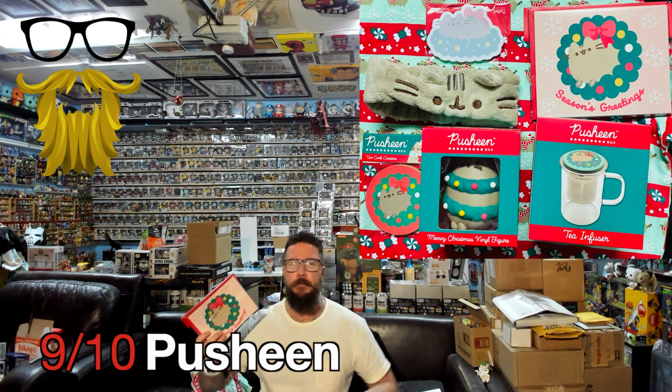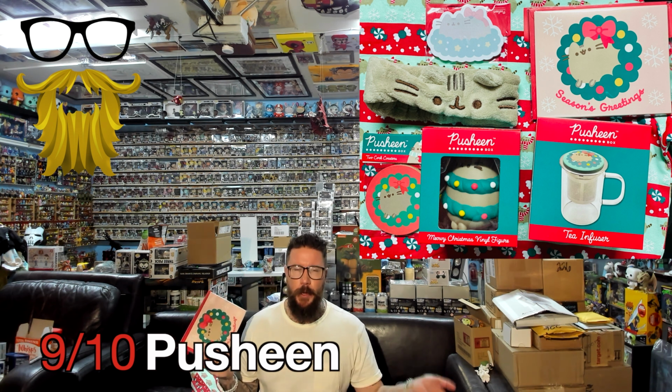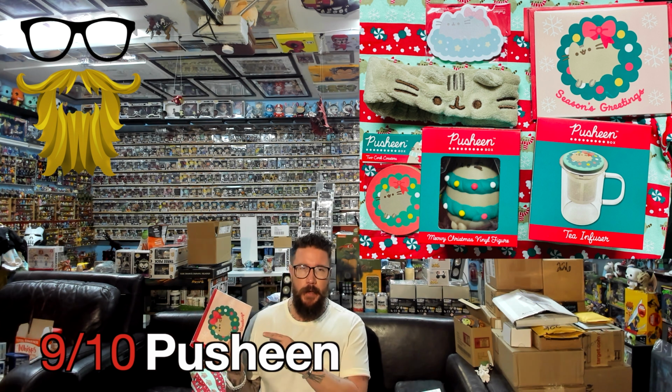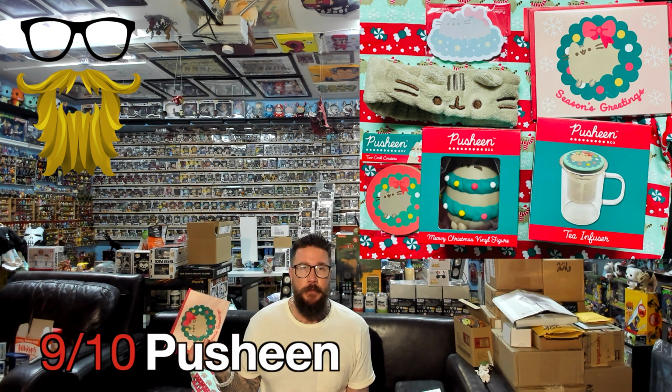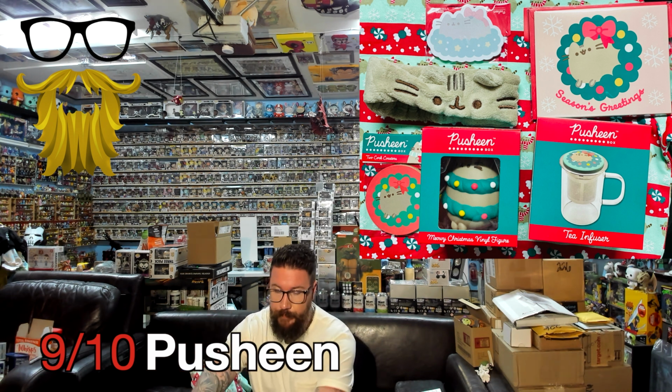This is the Pusheen effect that I've always talked about. Any other company that put in greeting cards with a different character, they'd be worthless. Nobody would want them, nobody would buy them. But you put this cat on there, and they sell for 10 to 15 bucks for some greeting cards. It's crazy, but people are doing it.